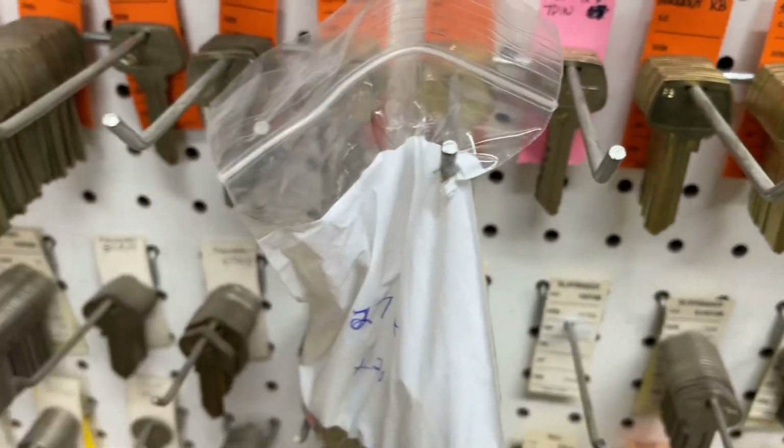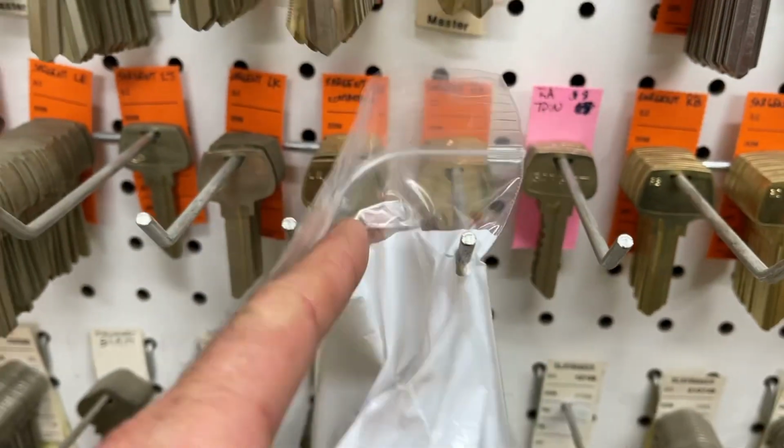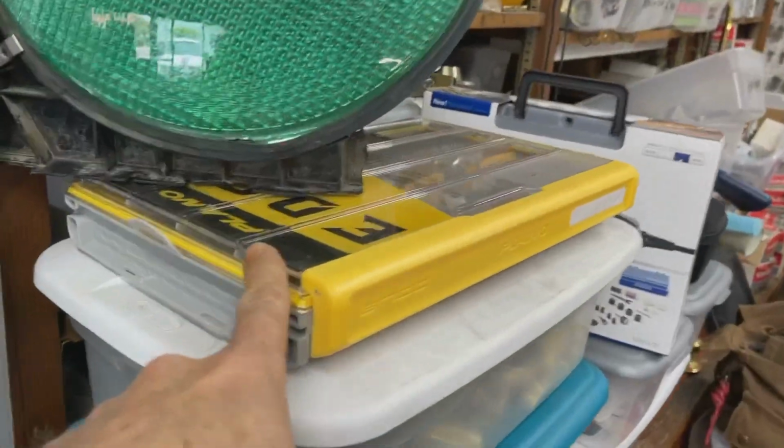R-A-R-A-R-A. Boop. They used to send the good plastic bags. Now they're the thin plastic bags. 91. Boop. Oh, of course. I got some cores. I gotta get a bin for my cores for sure. Maybe I'll use this.